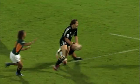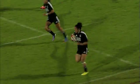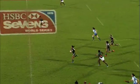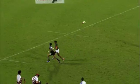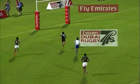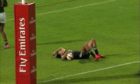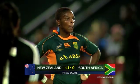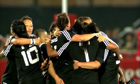So it's in the hands of New Zealand, and they won't stop. They'll get as many points and as tries as they can get. This time it is Carla Hohepa, and maybe she is going to get that try. Lovely pass inside to Nathan Wong. And this has been really an exhibition of women's sevens rugby. Instant success for New Zealand's women, ominous signs for the future.